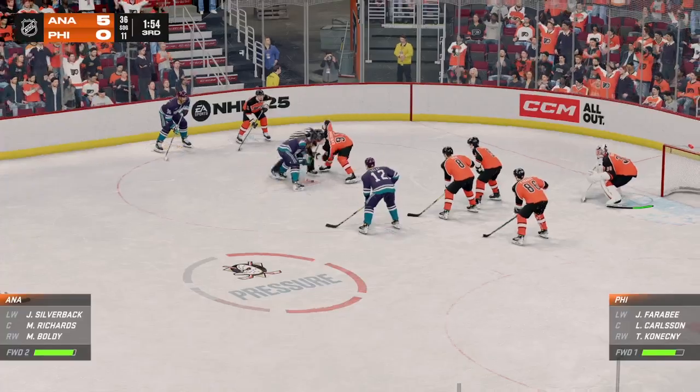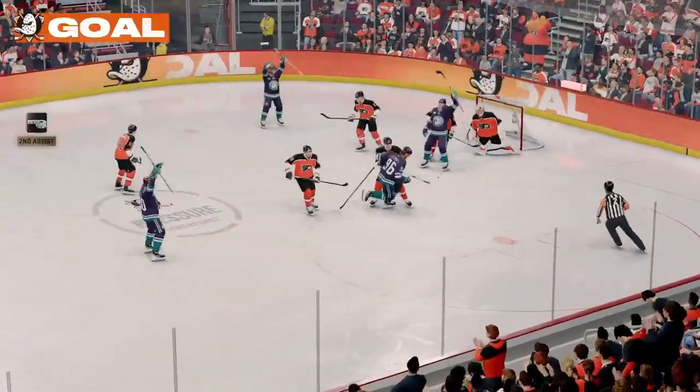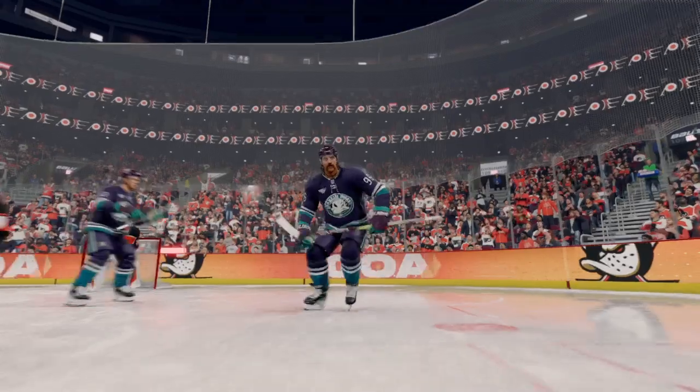Anaheim's offense has not been a problem tonight. They put a lot of shots on net and made a big time late in this third period. And he scores!